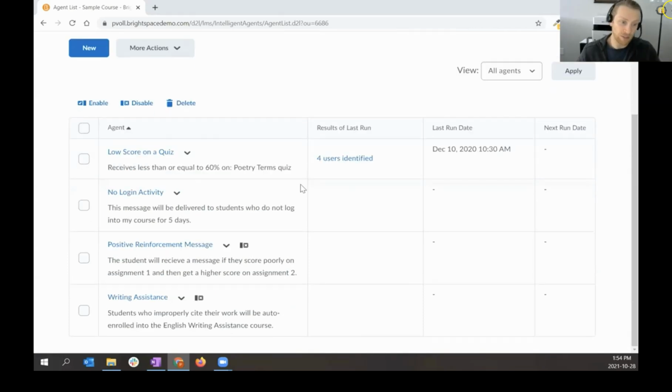So essentially, what we can see here is I've created a few different intelligent agent examples. We'll look at the first one quickly, low score on a quiz. There's a quiz in my course called Poetry Terms. I have set up a condition where if a student gets less than 60% on this quiz, then an automated email message will be automatically delivered to that student.